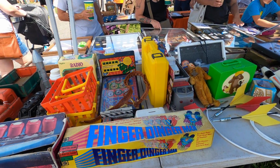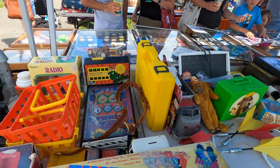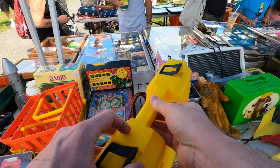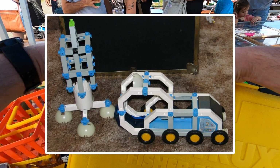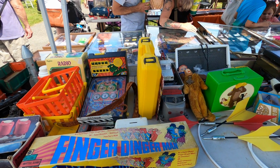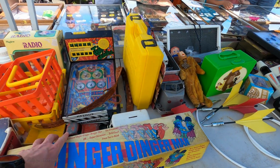This yellow box brought back a lot of memories for me. This is a Construx carrying case, and if you don't know what Construx was, it was basically a toy from the 80s, similar to Legos or an Erector set, but it was made of plastic. It's kind of hard to explain what it was, so here's a picture of it. But yeah, I was really into these back in the 80s. And I don't think I've ever seen them show up at a flea market before. Too bad there weren't any Construx in it. It was just the box. But yeah, it's good to see.